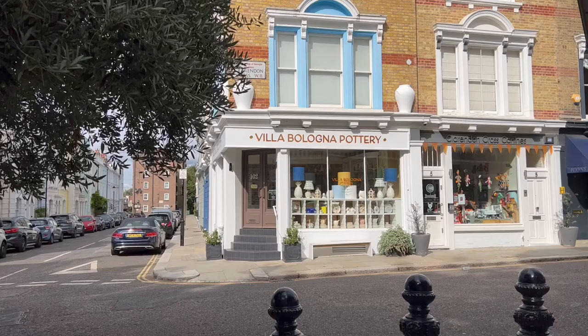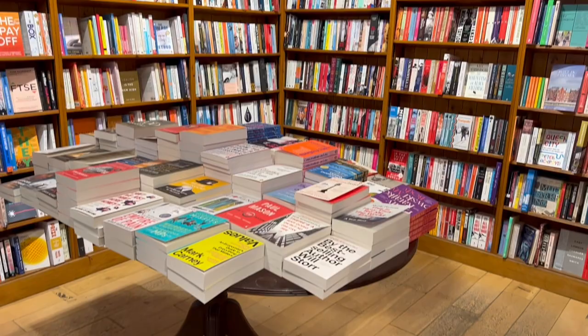There are lots of great shops in Holland Park as well. My favorite one on Holland Park Avenue is Daunt Books.